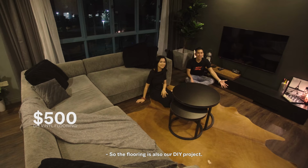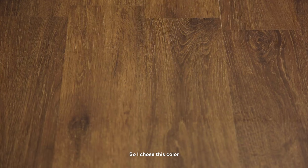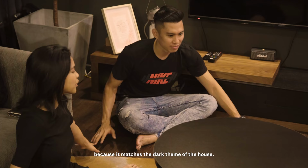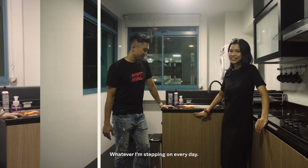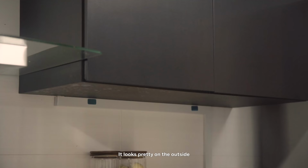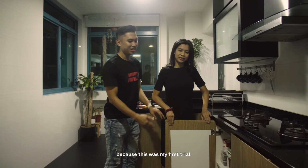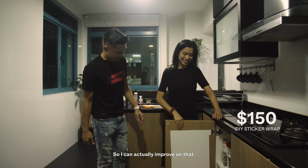So, the flooring is also our DIY project. I did this for 9 hours and this is the first project we did for this house. So I chose this color because it matches the dark theme of the house. All your hard work. This is all my hard work, whatever I'm stepping on every day. Yeah, it used to be red in color and I actually did DIY using sticker vinyl. It looks pretty on the outside, but it's not so neat on the inside because this was my first trial. So I can actually improve on that. So yeah, but I'm happy.